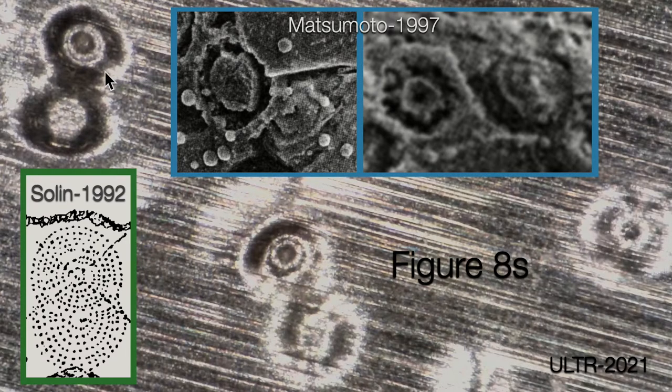Anyway, the fact that these are occurring across different systems and even within the same system, Solin has multiple, this has got multiple, and you can create this every day of the week, even as a five-year-old, and this has got multiple even on the same little piece of lead. I think this is quite fascinating.